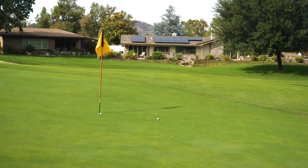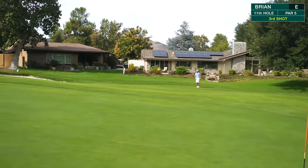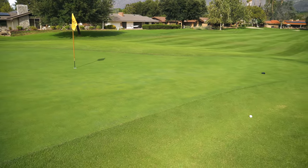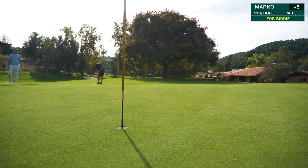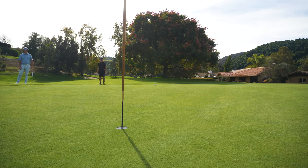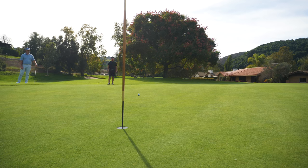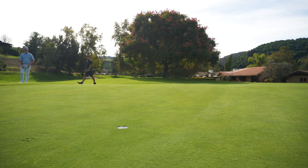Very nice shot. A little 3 footer left. All right, just on the fringe. Baby. All right. Thought it was gonna go in, dude.